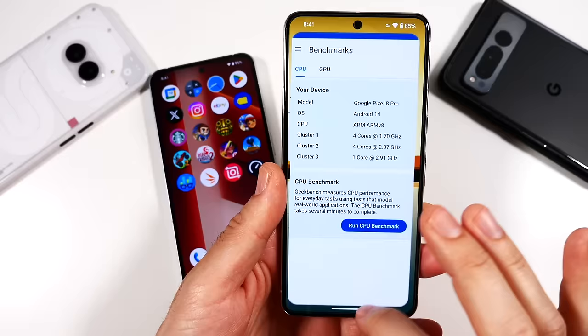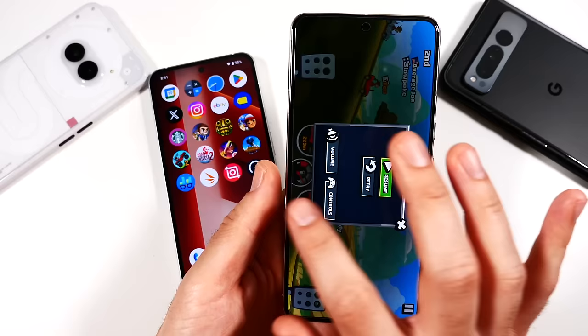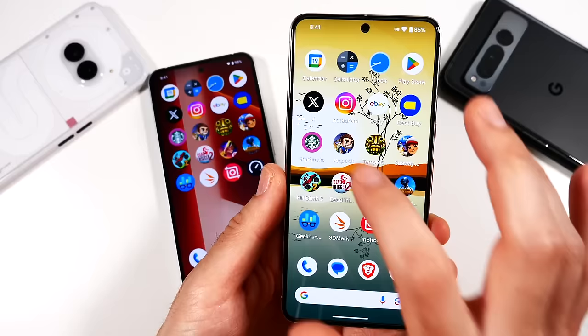So the Pixel 8 Pro, let's see how it does. I expect this to do great as well, mostly due to the fact that Google was smart and put 12 gigs of RAM in here. That allows this phone to have really decent multitasking abilities. It feels like the animation, while smooth, is not as snappy looking to me as the Nothing phone. Looks like they're going for more of a visually pleasing effect.